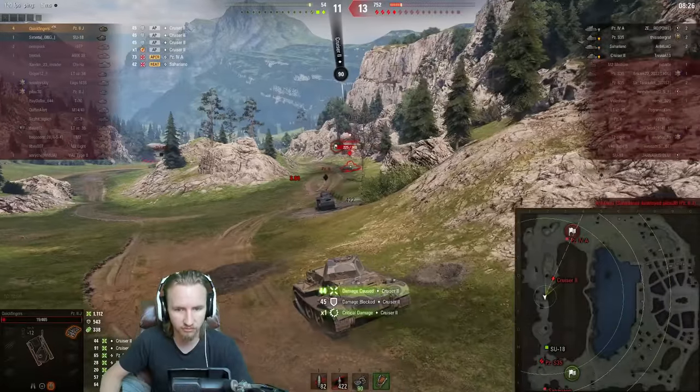Well, I'm actually going to switch to an AP round, unlike most FV215b drivers, not unlike most Object 279E drivers. So I should be able to just wedge my vehicle up. You'll see what the secret is to this vehicle, and that is to do stuff like this. And then people just get confused. They can try and shoot your weak point on top, they can try and get your belly, and then you just go down and you do a little bit of a clutch shot like that. And this is Object 279E 101.